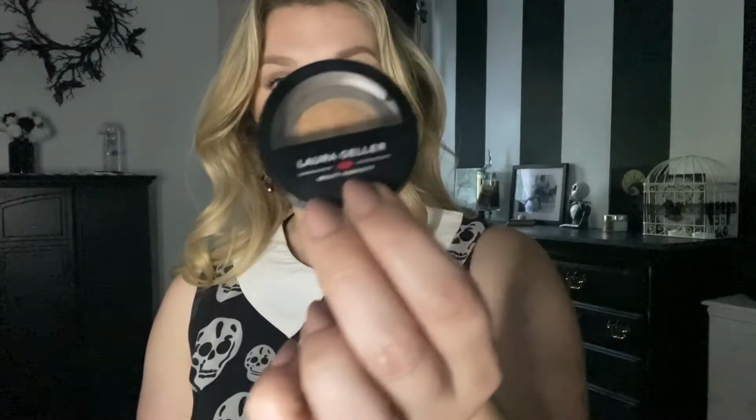Okay, so this one's kind of an angled brush. And I'm going in with this, I believe it's the Laura Geller Baked Highlighter. I love this one. So I'm gonna rub that in. It's so pretty. And then bam. And again, some days I go crazy with the highlight and some days I don't. And today I'm not feeling it. This is more of a natural look for me.